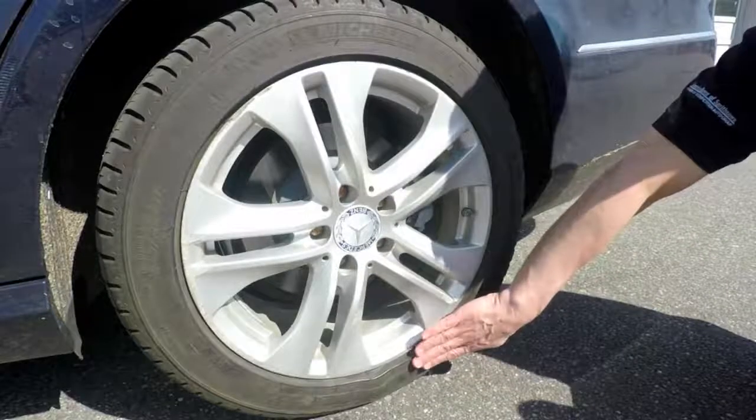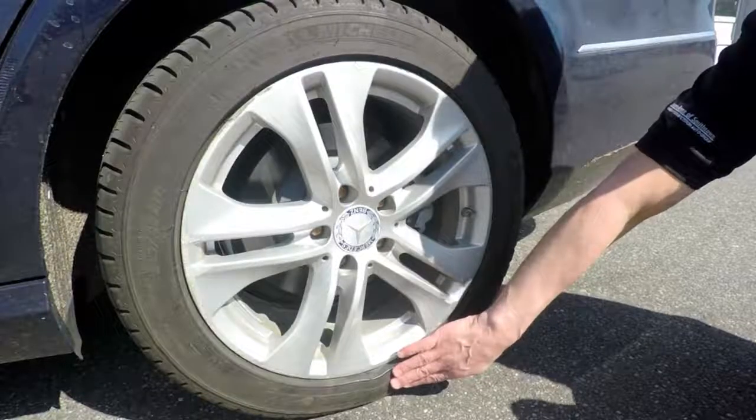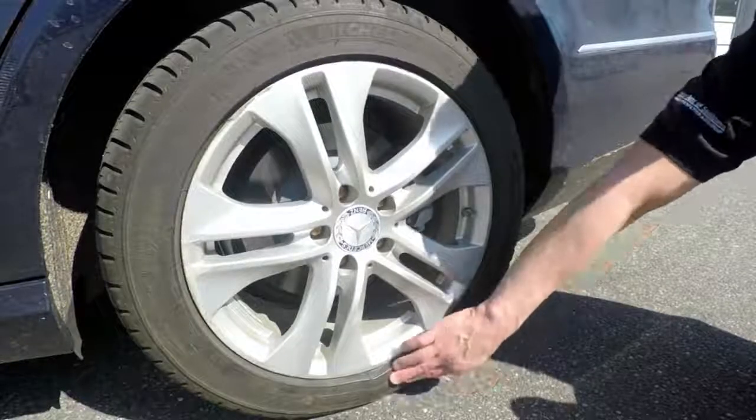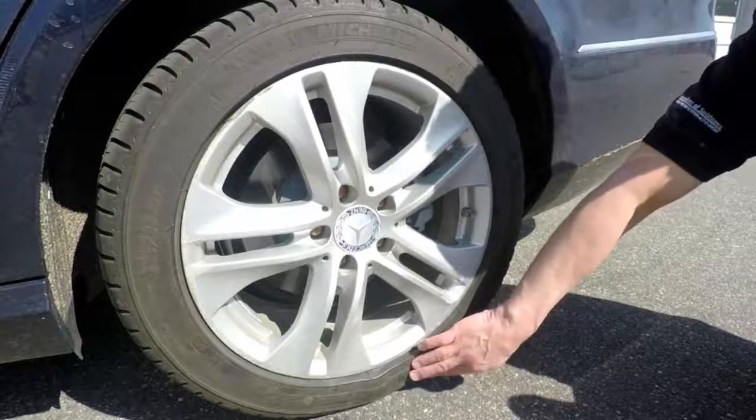What's going on right here is the inner liner of this tire has actually broken open. It's like a small mouth on the inside, so the inner liner is broken. Therefore, the bubble protrudes out, and this is a blowout waiting to happen. All right, so what we need to do, obviously, is replace the tire.